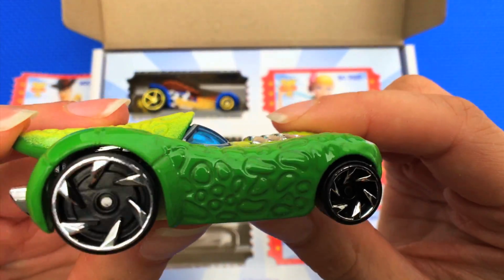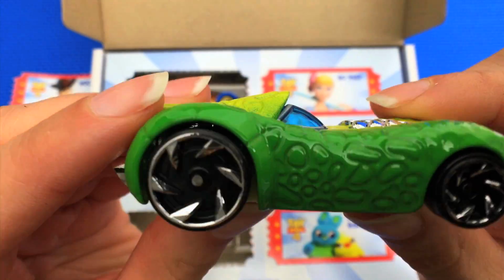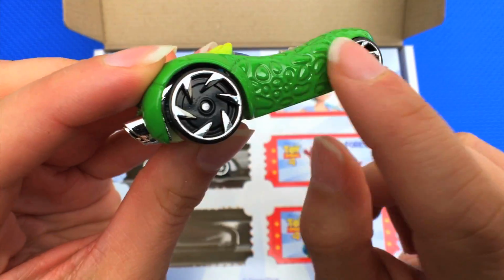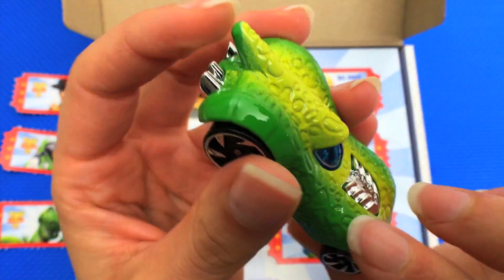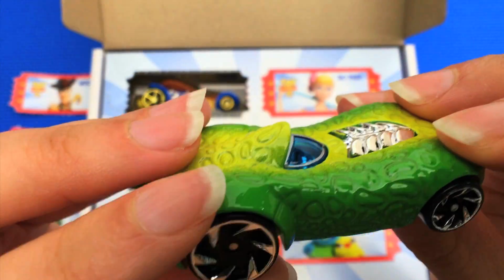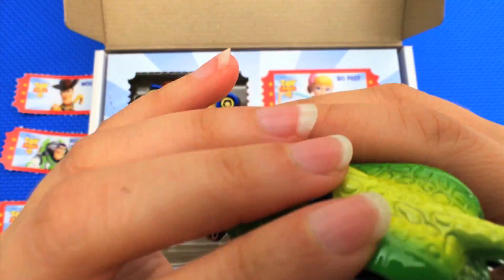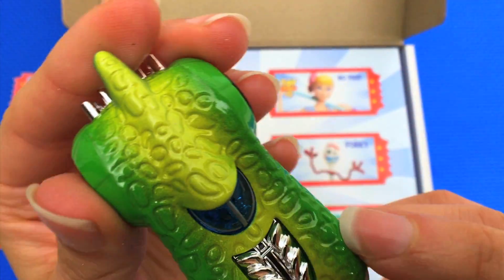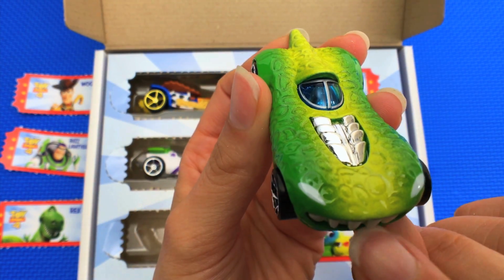This car might be too cool for Rex. So you can see it is the same color as Rex. Most of his body is this color, and then his chest area is this lighter green color, and it's scaly, much like Rex's scales. And look at these wheels. The rims look like teeth. That's really cool. Oh, and there's his little tail in the back, like a tail spoiler. That's really funny. Oh, and then you can see his nose and teeth here.